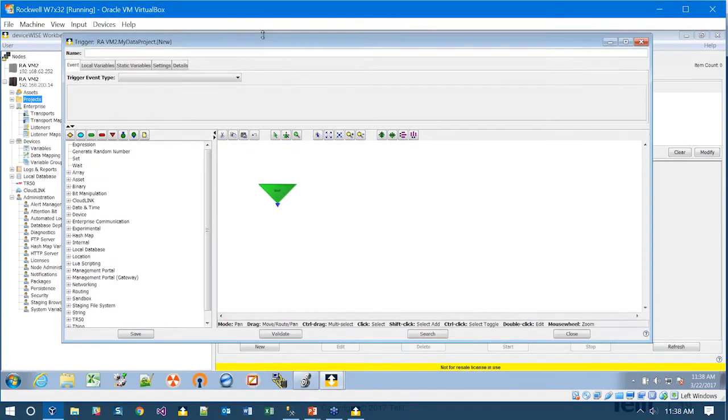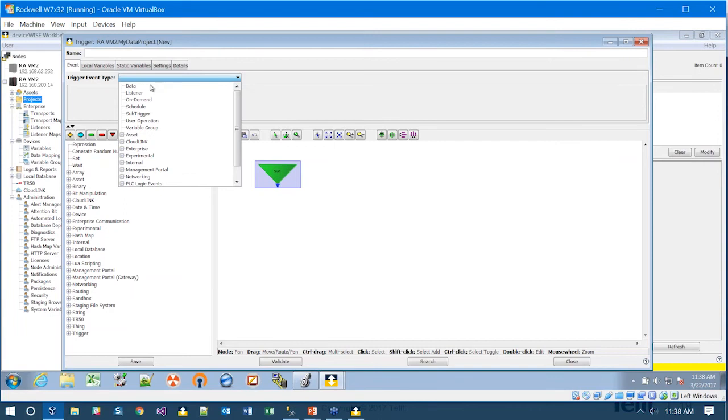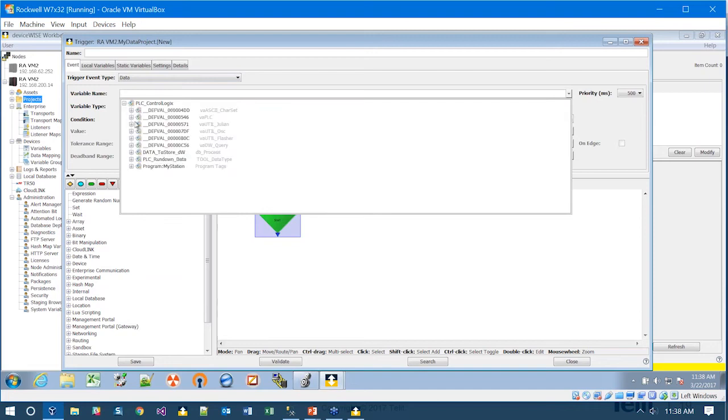And a couple of things about triggers that will help as we're talking: the trigger has events, local variables, static variables, and some various settings. The event is what kind of trigger are you going to do? Well, in my case, we're going to do just a very simple trigger. We're going to call it a data trigger, and I'm going to browse to the tag that I want to look at in the PLC.